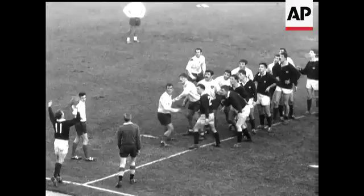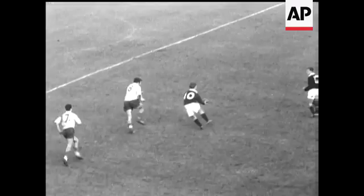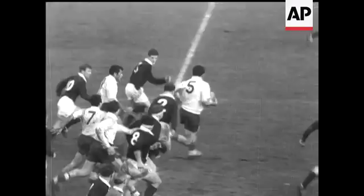Scotland kept up the pressure in the second half. They added another 3 points when Simmers dropped a goal. Few better ways to study a rugby movement than the critical analysis of slow motion.